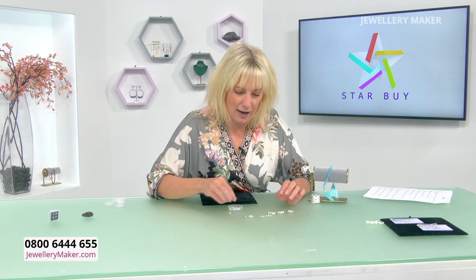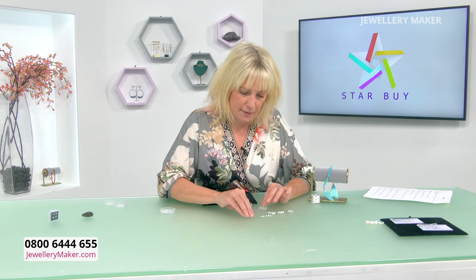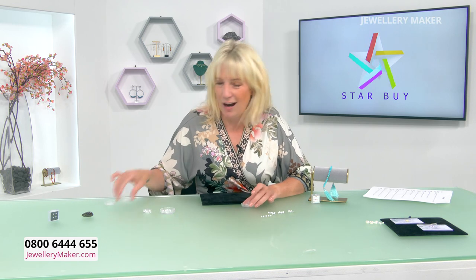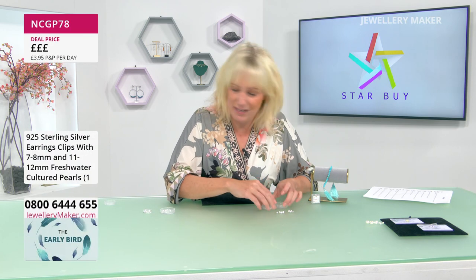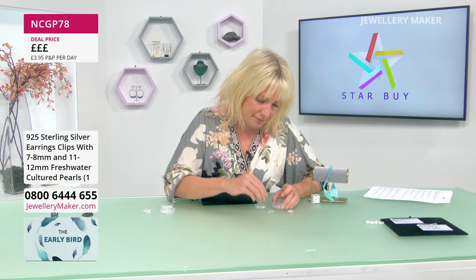Okay, clip-on earrings. Not everybody has got pierced ears. That's absolutely fine. Okay, so clip-on earrings. I sometimes have an issue with clip-on earrings. I have worn them in the past. And the issue is that the clip sometimes is too tight on my earlobe. It actually hurts my earlobe.